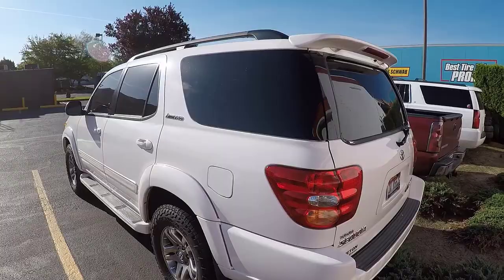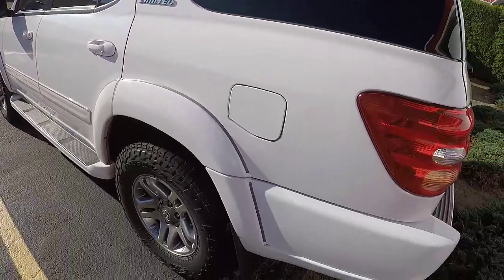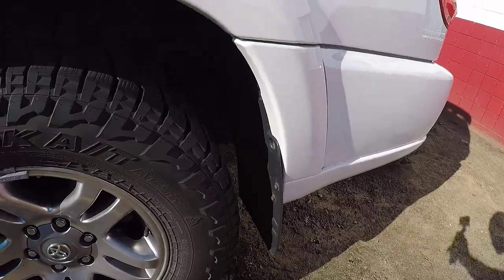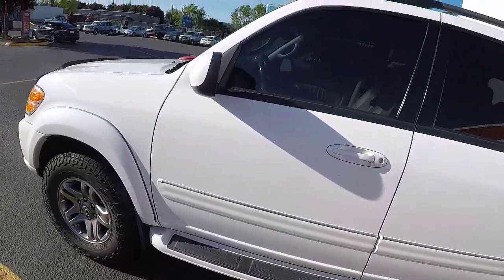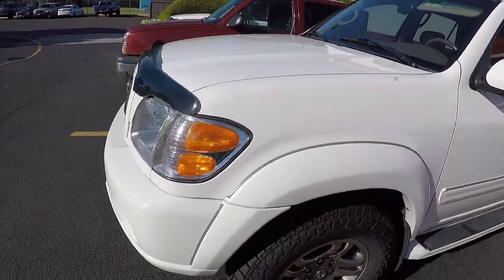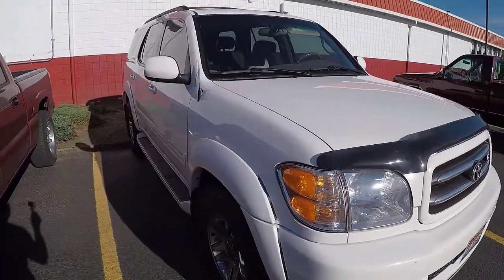I said yeah. Let's do a quick little walk around and just get a general idea of the condition of the truck, of this SUV. It looks really nice. It's gonna clean up really well. The wheel wells look good. There's not even too much dirt under here. We're gonna get all that. The running boards look good. There's no cracks. Got a little bird dropping on here. That's obviously gonna come off really easy. Front end looks really good. It's a beautiful day to detail this thing.